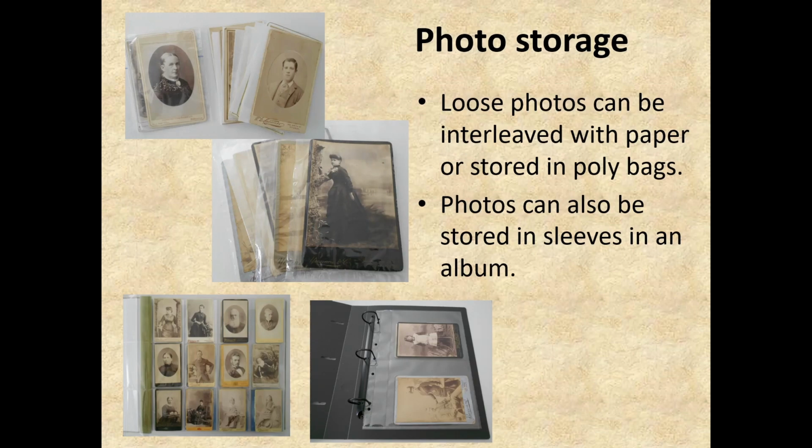So often you may have your photos loose, not in any album, and so on the bottom left you can see I have found some sleeves that fit those carte de visites. They're an odd sort of size that don't fit in most sleeves, but I have got some. Otherwise, if they're not in an album, I put them in little poly bags, just to protect them if I've just got them in a box or whatever. And then some of them I put in albums, in polypropylene sleeves. It's a good way to store them.